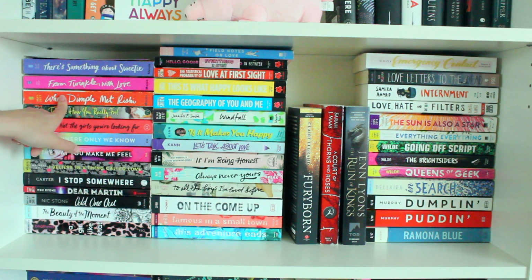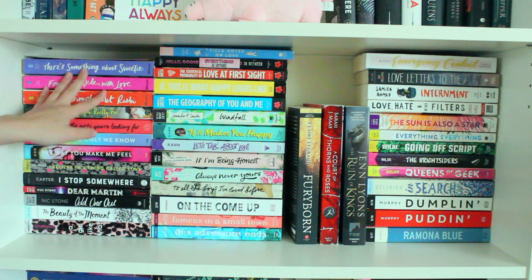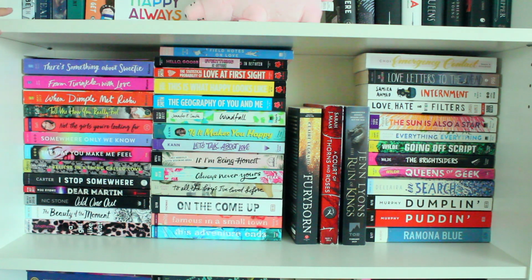I have all the Sandhya Menon books, so When Dimple Met Rishi, From Twinkle with Love, and There's Something About Sweetie. I've read all of these. Love them. Love Sandhya Menon's work. She is just a really fun author and writer. And I think two of these are signed too. I've met her once before.